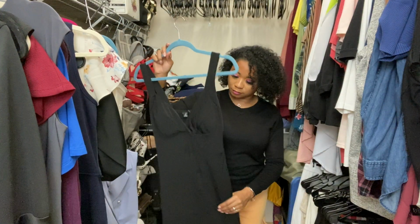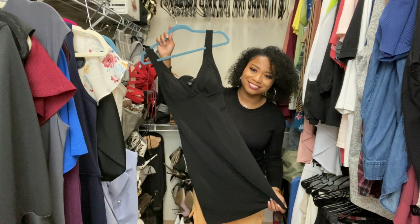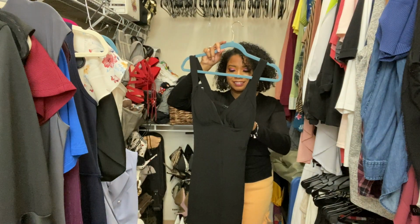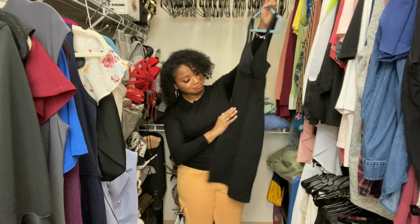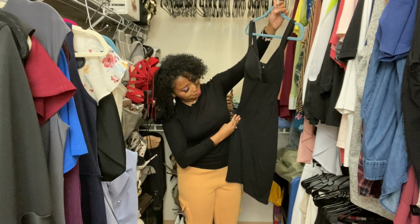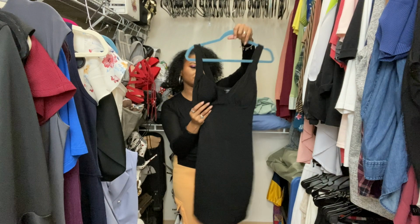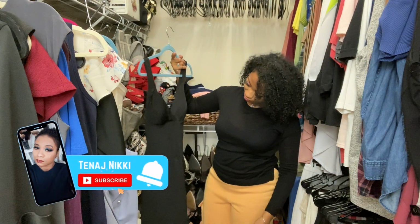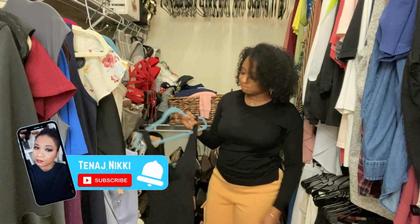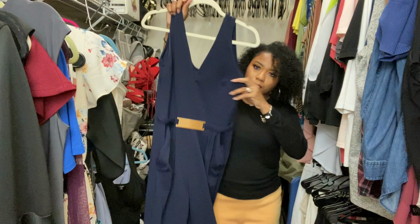So this dress is another one that's sentimental. This is the one I wore when I graduated with my associate's degree, and I've worn it to several formal events, and trust me, it's had its wear. And also I have grown out of this dress. I can still get it on, but it is much tighter. And my chest area is a little bit bigger from when I first got it, so I'll probably give that away.